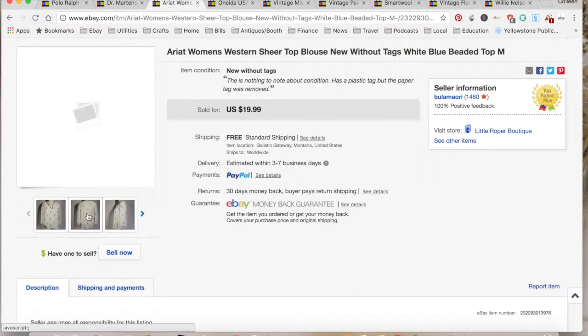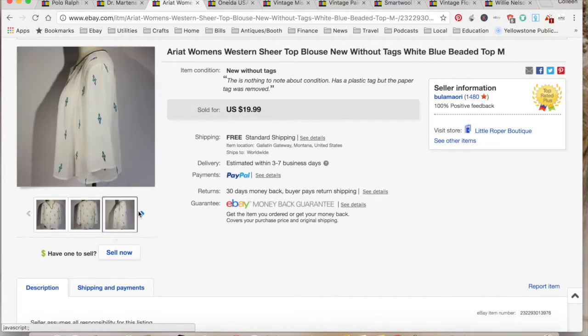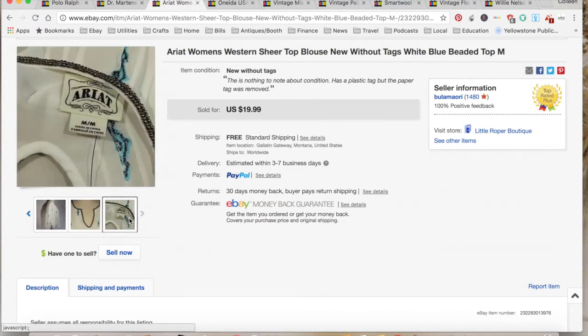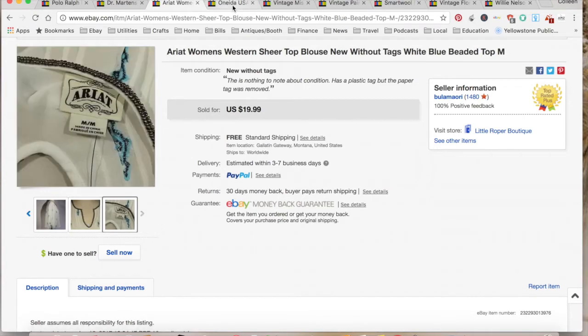I sold this Ariat women's western wear. It was a sheer blouse. Picked it up at a thrift store for $1. It had a tag on it, and it accidentally ripped off, but I disclosed that, and it sold for $19.99. I paid $1, told you. $5.02 eBay shipping and PayPal fees for a total profit of $13.97, and that took 2.5 months to sell.